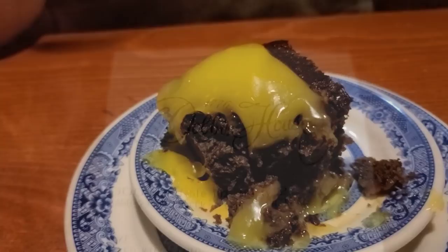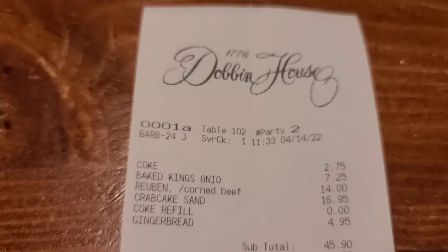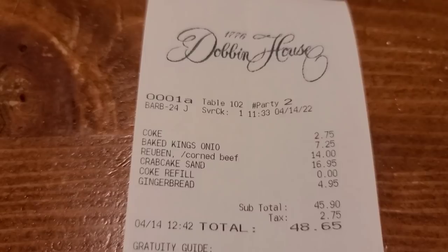Bobby's Coke, $2.75. $7.25 for the onion soup. Reuben, $14. Crab, $16.95. $4.95 for the gingerbread, for a grand total of $48.65.